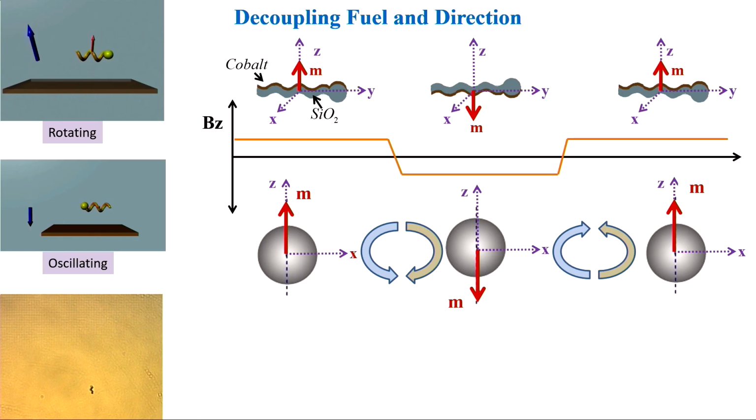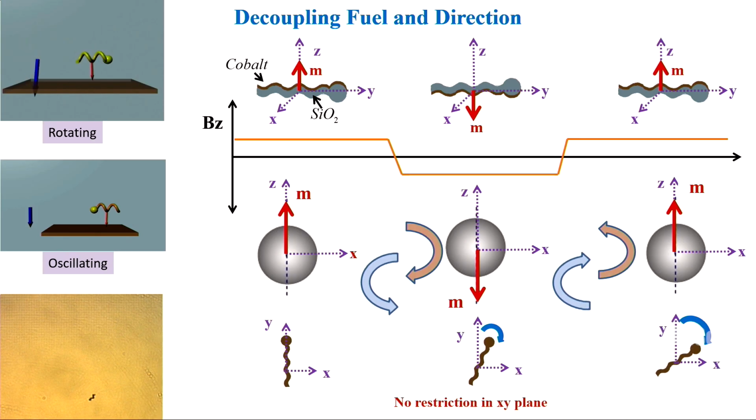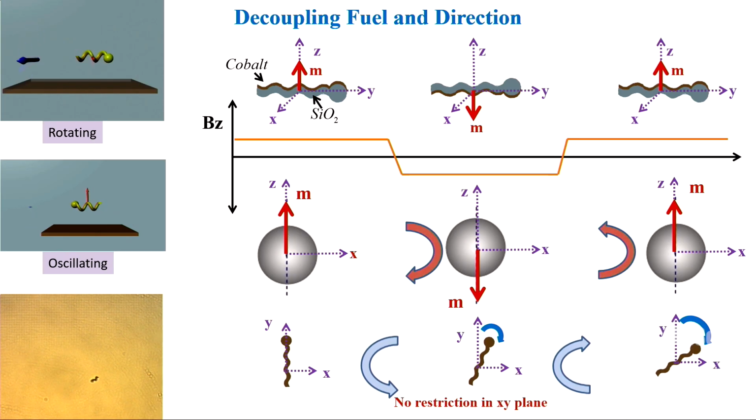Now, the key point here is, at no point are you telling the helix which way it should orient. That's the key point, and that's what you are seeing in this movie. When you do the experiment, you find that there is not an equal probability of going clockwise or counterclockwise from the plus Bz state to the minus Bz state, and similarly, there is a specific way in which it goes from the minus Bz to the plus Bz configuration.